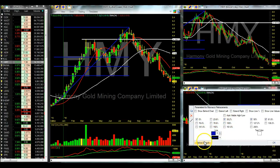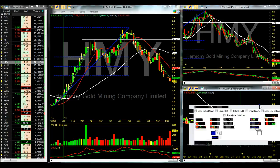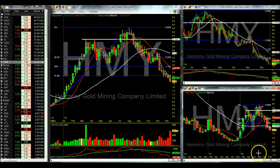Let's color these blue. See a bullish retracement. Let's see, I'm gonna go mark them. Show line values. No. Show. I guess, yeah, show. And show. And extend right. There we go.